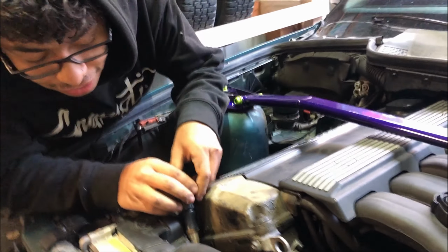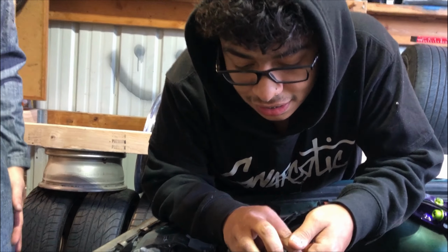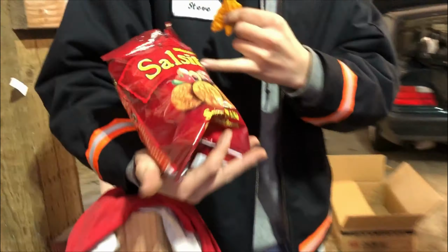All right, moving on. I'd be careful of that hose. There's probably still some coolant sitting at the bottom. Distilled water, actually. Oh, sorry, my bad. With 2% coolant. Dude, those things smell so much. What are those? Sure, actually. The best chip you'll ever have. It's like the salsa is built into the chip. Salsitas. The dips in the chip. Oh my god, you're kidding.